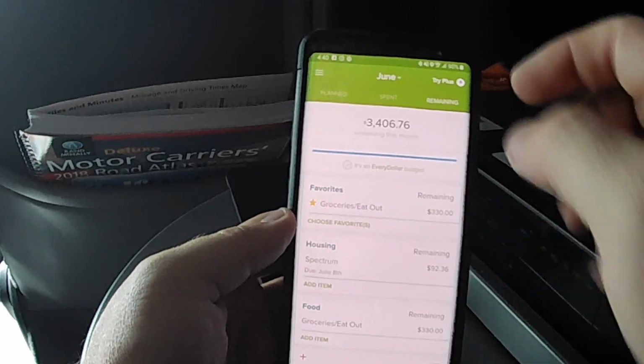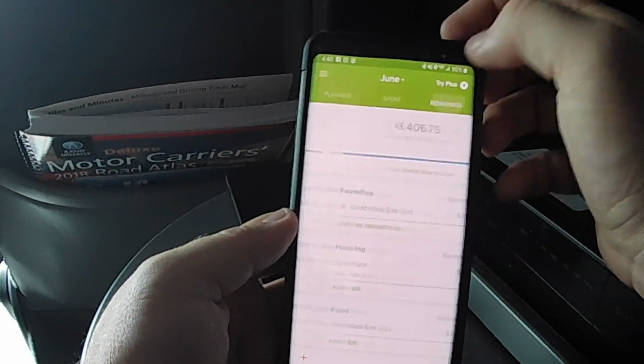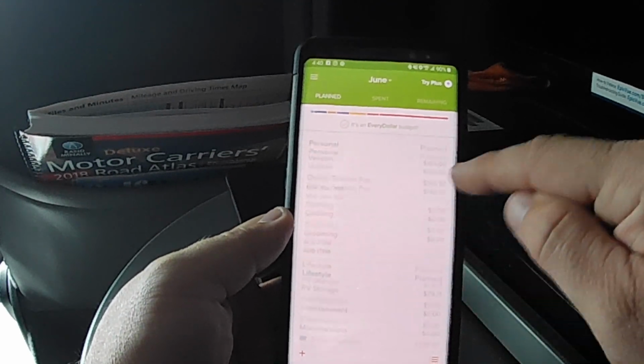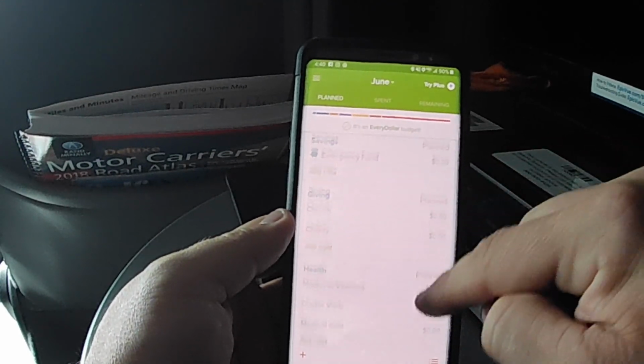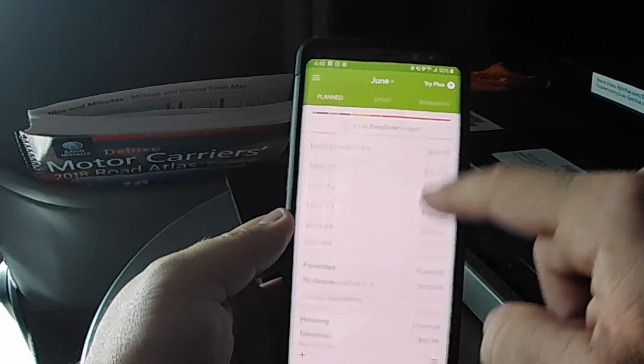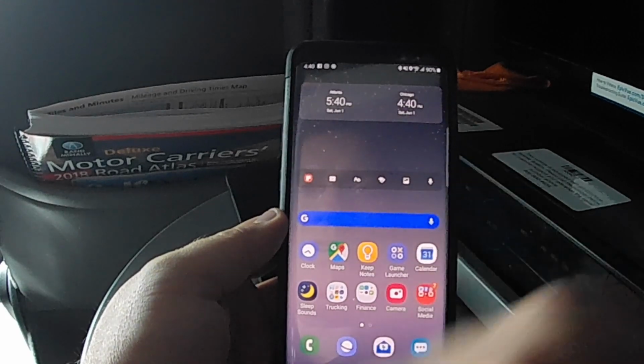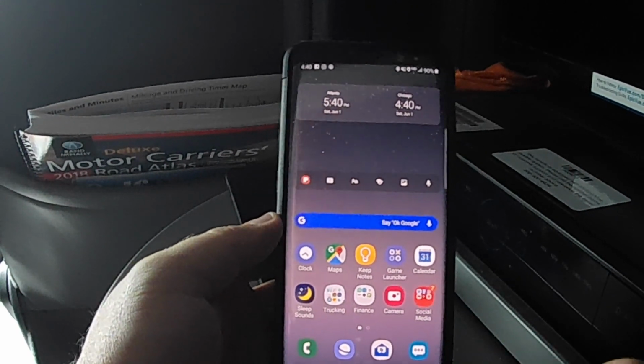So, I'm not going to go into details about it, but you can just go line by line and set a budget, and as you pay for stuff, you put it in there. So that's been huge help for me.